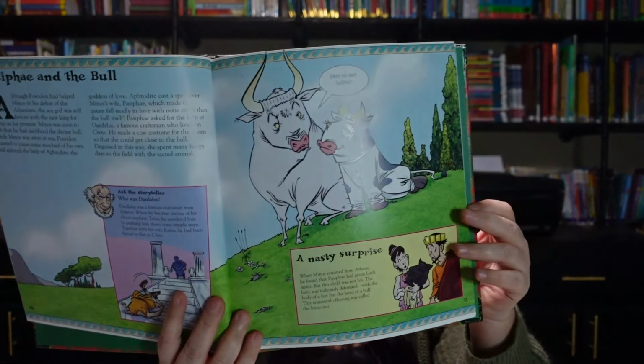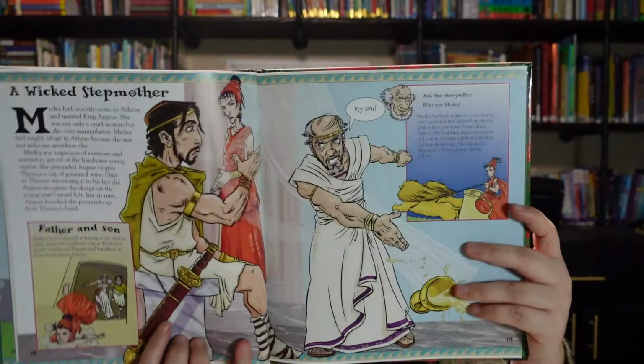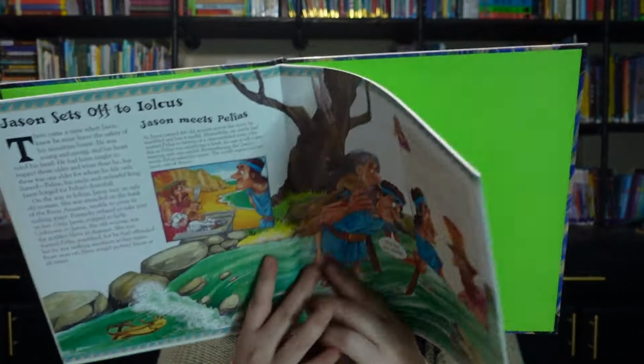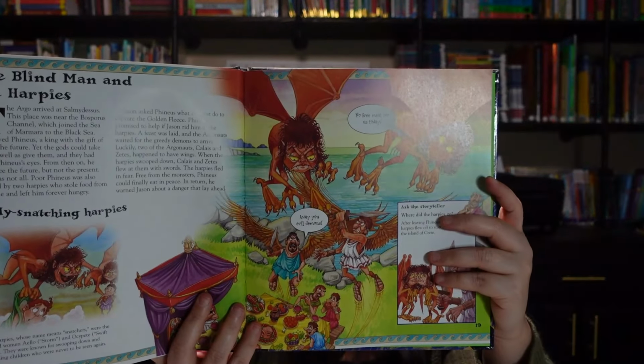I have a couple of them that I'm going to share with you today. I can't turn the page. There we go. We will also be reading Jason and the Argonauts. Now, I've actually had these books a really long time. I used to work at a bookstore, and I started buying these children's books back before I even had kids. I just really enjoy children's books. So I've had these, gosh, I want to say 20 years. No joke, I've probably had these 20 years.